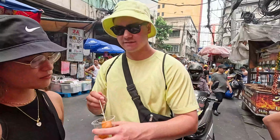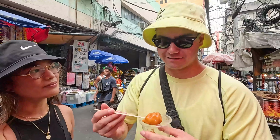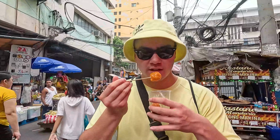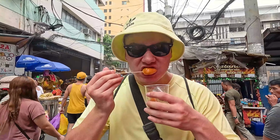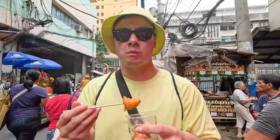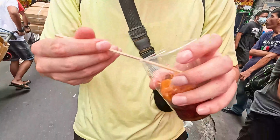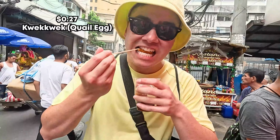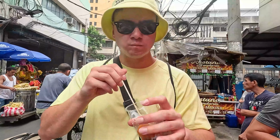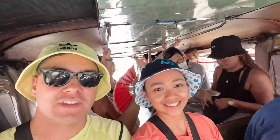Quail egg. Each egg, encased in a crunchy batter, is fried to a golden crisp and served on skewers with an array of sauces. We had sweet sauce, and it offered a contrast to the soft, warm inside. I can't believe it, that was the third dish that we've tried so far. I'll be experiencing a bit of a culture shock for the next one.